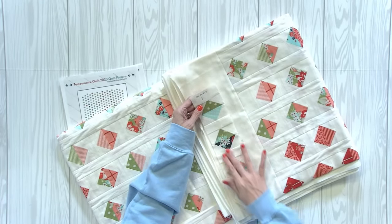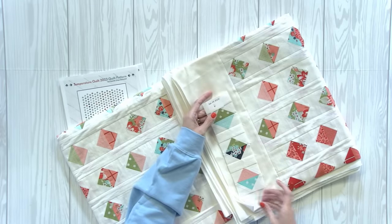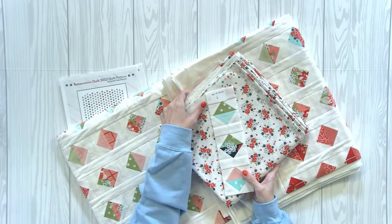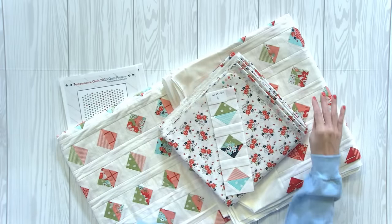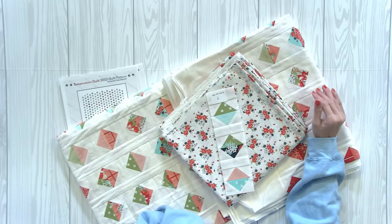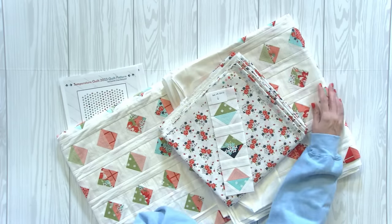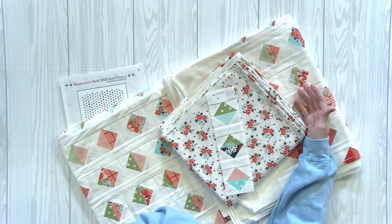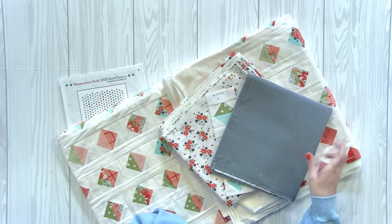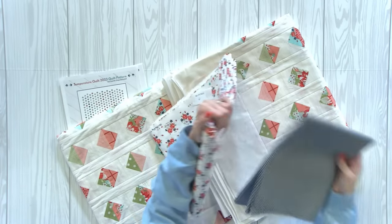This is gonna go on the back. And this is my backing. And so one thing to think about when you're picking a backing, if you have a ton of white on the front and you put like a navy on the back, you might see through it. So I picked a white. And this is my binding. I got this from my stash and I bought this online at Fat Quarter Shop a long time ago.